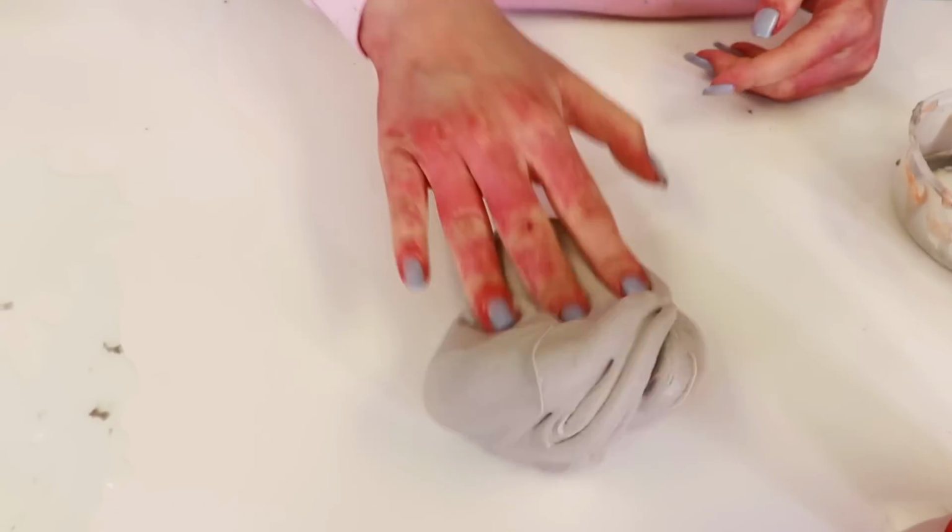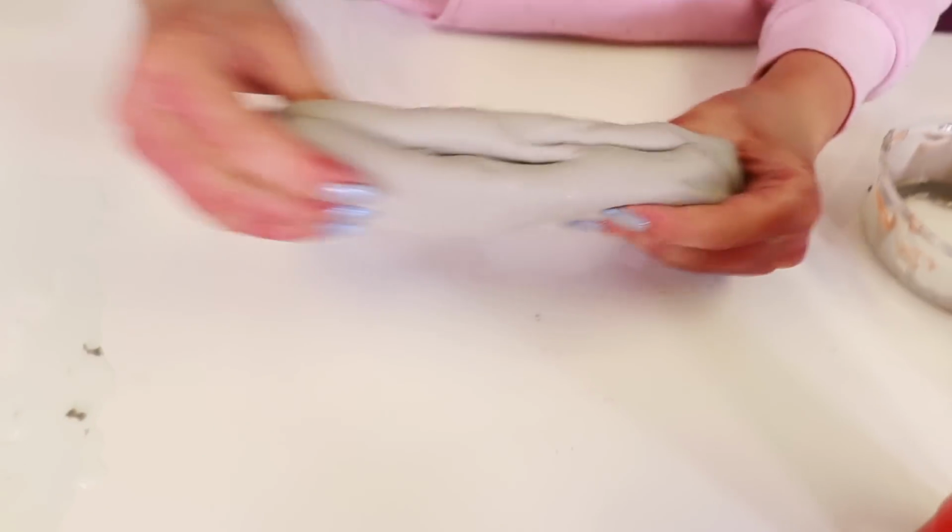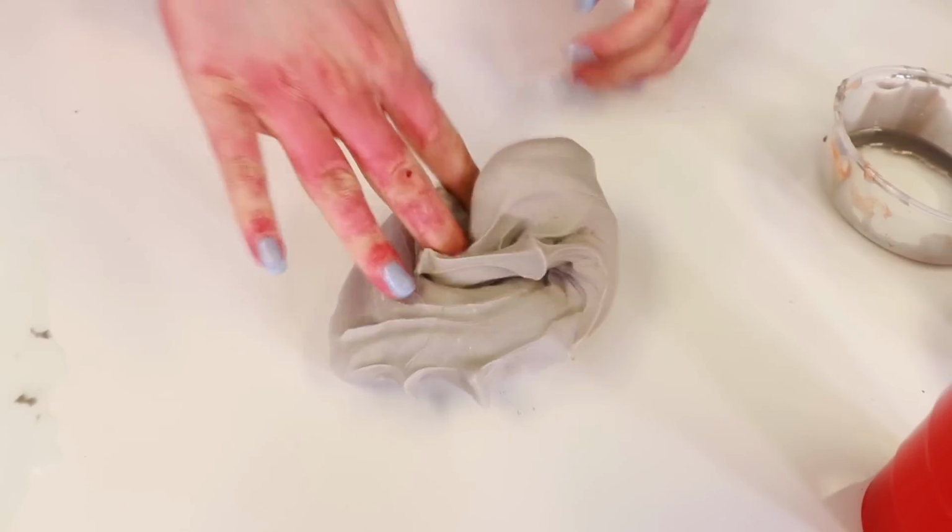Okay, well this is what it turned into, guys. I don't know what to do now. I don't know what to do, guys. I mean, it looks pretty good like this. Looks like a little bunny, donkey. Yeah, a donkey. It's an elephant. That's what it is, elephant.